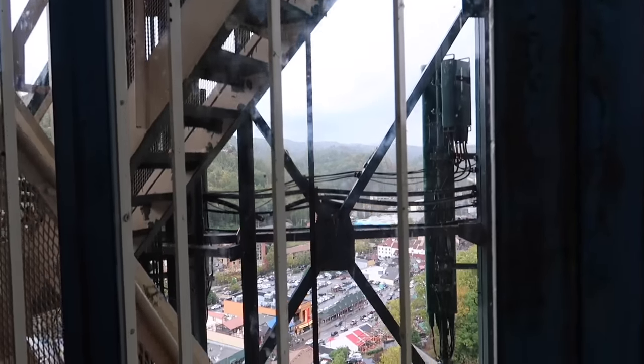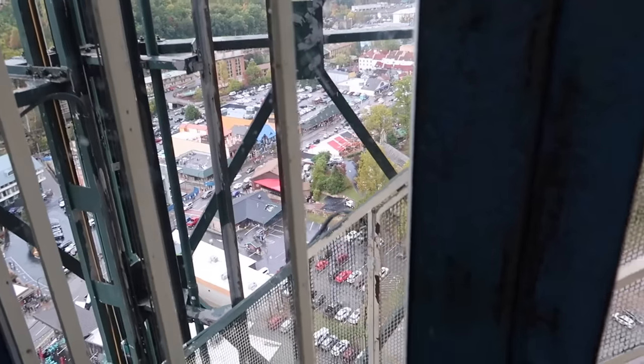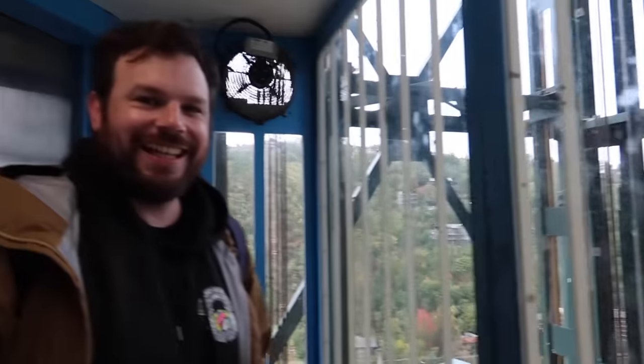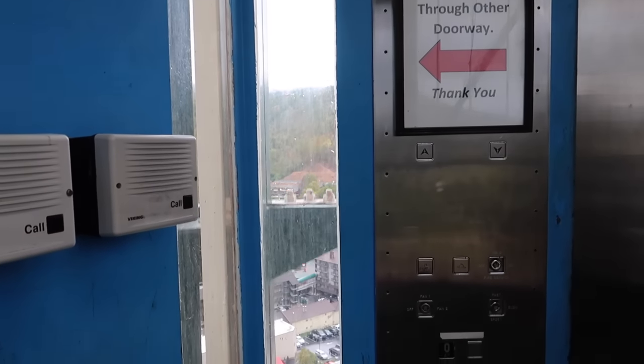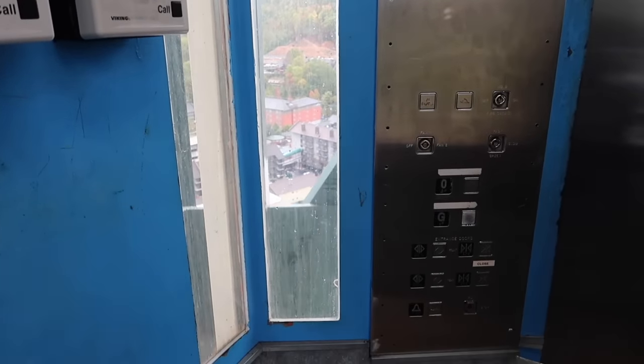There are some stairs in case, you know, you need to walk down. Yeah. Alright, we are going back down. Stairs look a bit... No, we're not talking about the stairs anymore. We're done with the stairs. We got the elevator. It took a long time. And we're going down. Woo!